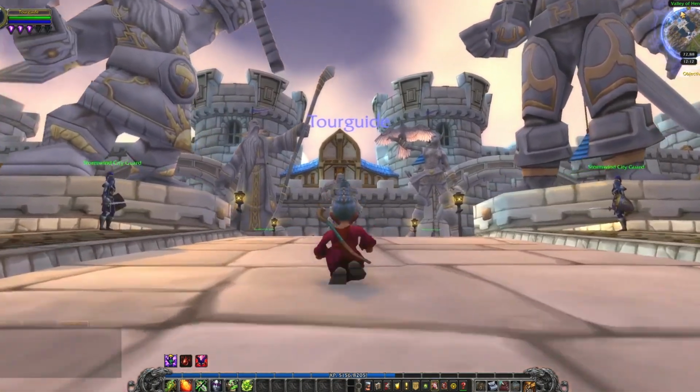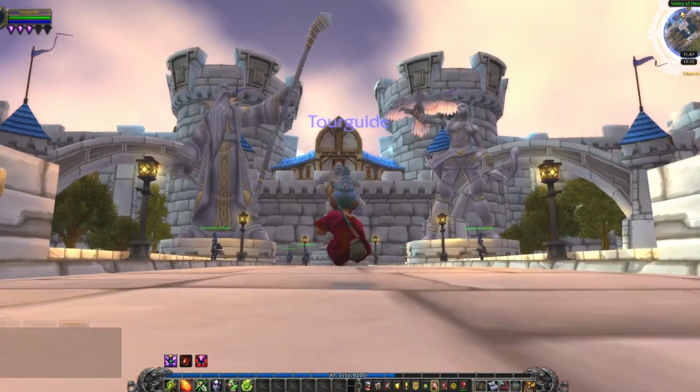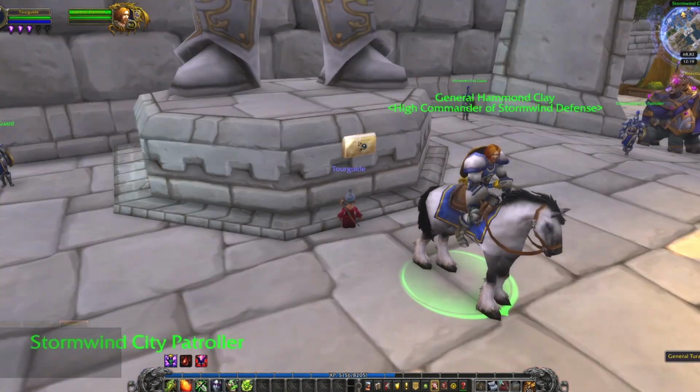Entering through the Valley of Heroes, I actually stopped at the end. I've never looked at the monument to Turalyon. It's actually pretty cool to read.